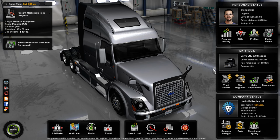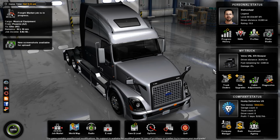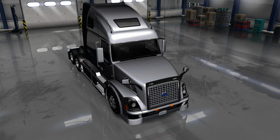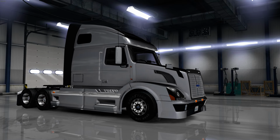Continuing with my garage recap, next truck in the list would be the Volvo VNL670. Now, another classic in the truck simulator series back from the ETS2 days. Well, this truck has seen many changes. Different modders have taken care of the mod, keeping it well updated, you know, working.